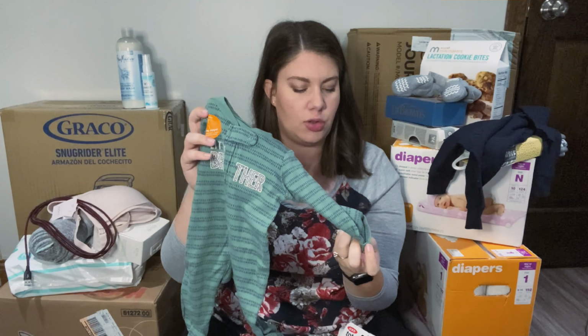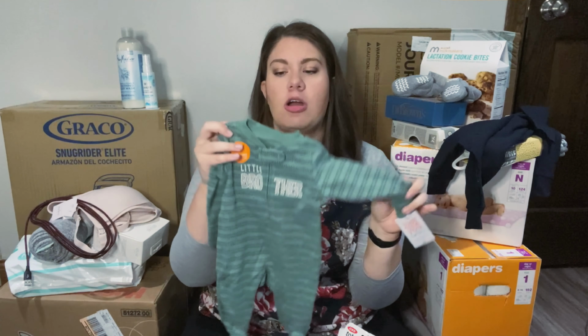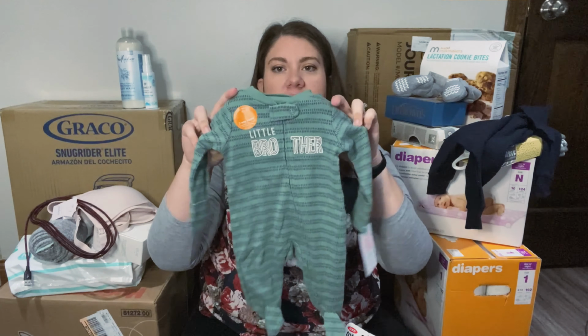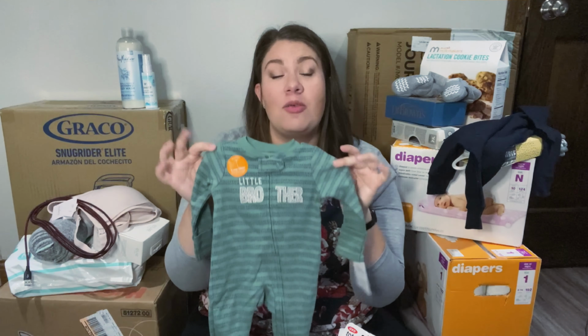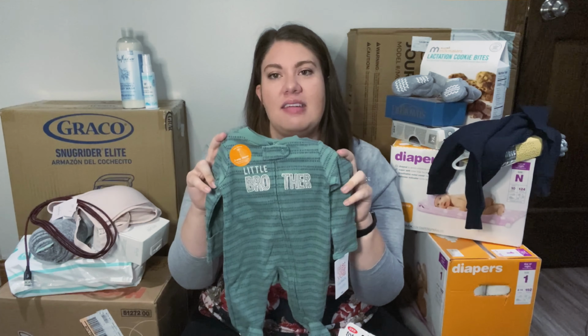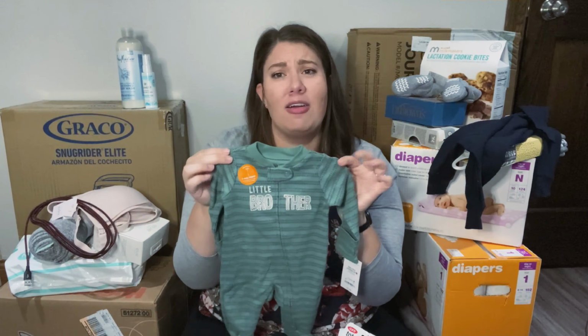This is a Just For You by Carter's. This is also from Target, though. I just love the zip sleepers. Trust me, guys, with my first pregnancy, I bought my son a ton of outfits. You're not going to use the outfits. My kids lived in sleepers when they were newborns, at least, just because it's easier. And they're swaddled most of the time anyway, so they don't need a whole outfit.